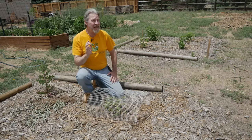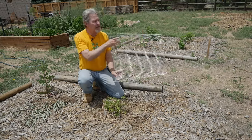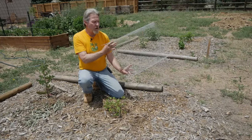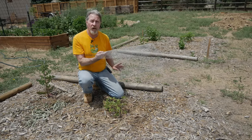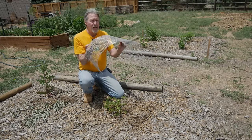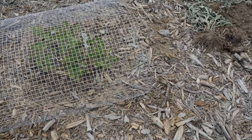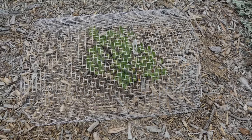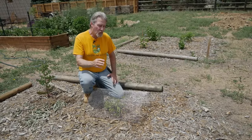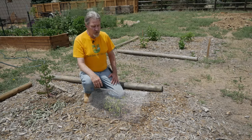Hardware cloth is a great thing to use to protect young plants from hail. I just take a piece of hardware cloth. This is 1/2 inch. You can get it in different sizes. 1/4 inch works great as well. I form it into the shape of a small dome and just put it over the plants. And the weight is enough to hold it in place. In really high winds, I might also anchor it with bamboo, but I've never had an issue with that.